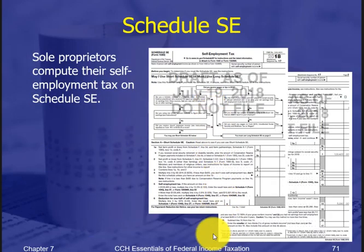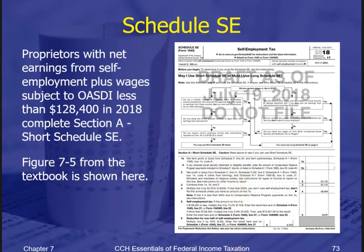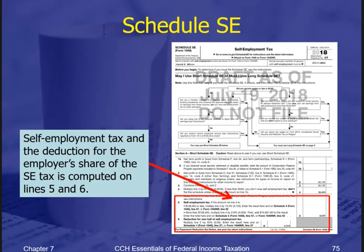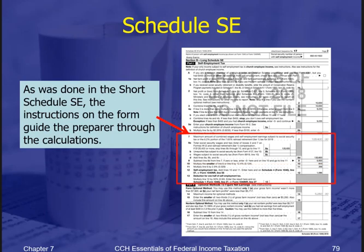This is done on the Schedule SE. On the first page, you figure out whether you use the short or long schedule. The simple short one is right here at the bottom. The longer is on the back. You have to make more than $400 of net earnings from self-employment, but $400 isn't very much. And on the back, or page 2, you can see how you would calculate the amount if you have earnings from something else as well as self-employment. It's more complicated, like we talked about, if you have salary from other sources.